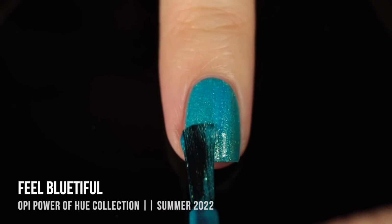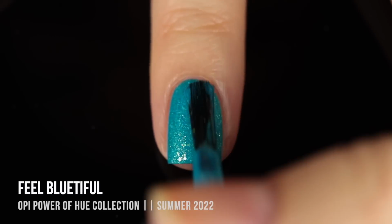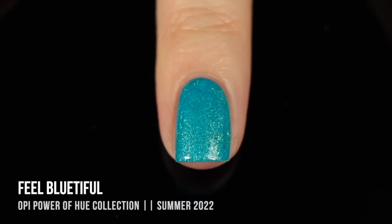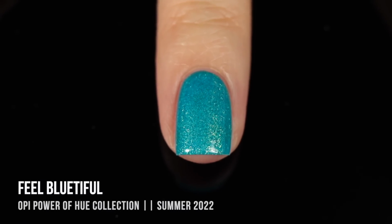It's such a standout color, and I've just been so into this blue for summer. Again, it's like this really intense aqua color with a very cool undertone. And then we have these really beautiful, super tiny iridescent flecks in there that look gold, but combined with that blue kind of jelly base, they almost look greenish.